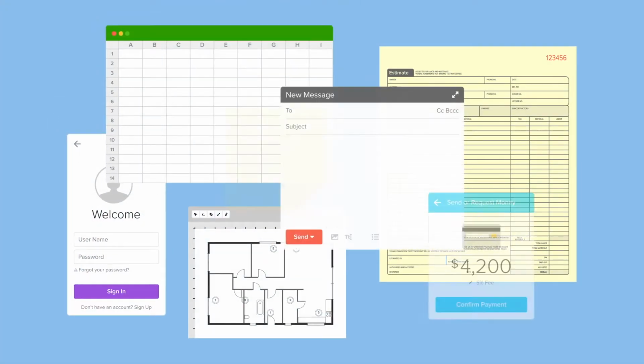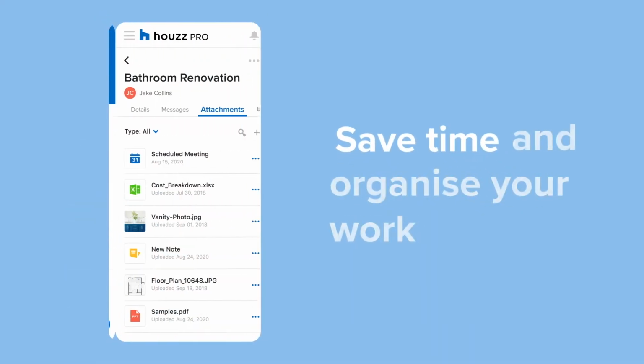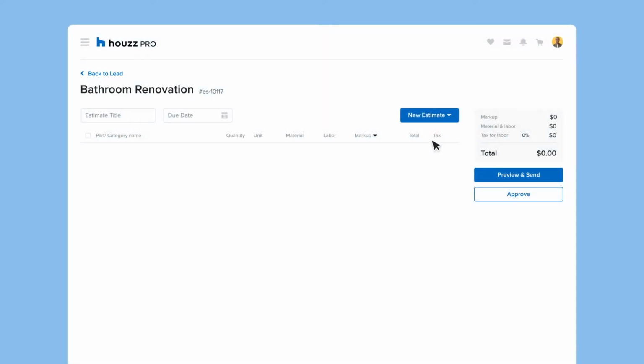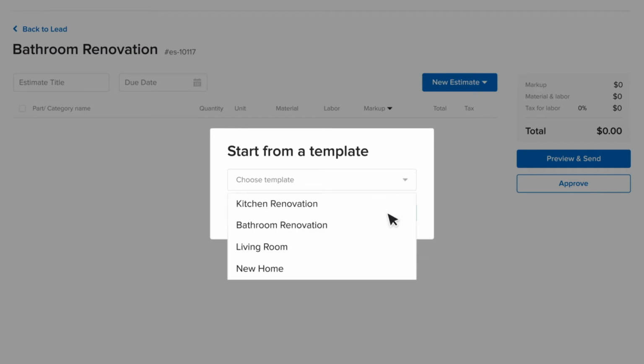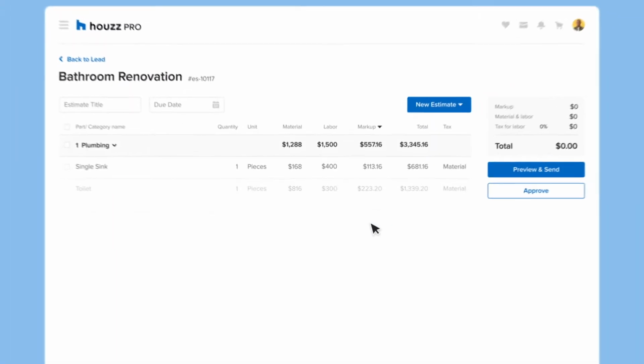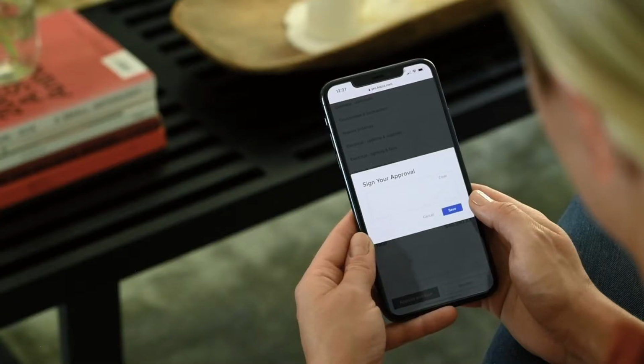Say goodbye to multiple logins, spreadsheets, apps, and sticky notes. Houzz Pro helps you save time and organize your work. Create professional estimates and proposals in minutes using your library of labor and material costs. Then send them to clients to approve instantly online.